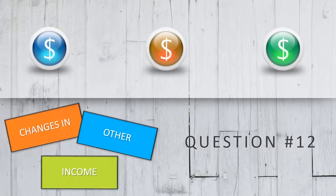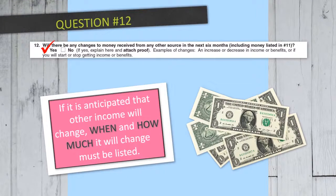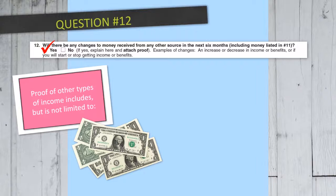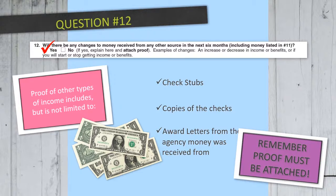Question number 12. Changes in other income. If it is anticipated that other income will change, when and how much it will change must be listed. Proof of other types of income includes, but is not limited to, check stubs, copies of the checks, and award letters from the agency money was received from. Remember, proof must be attached.